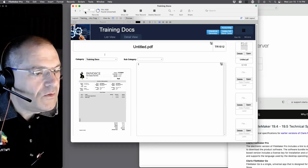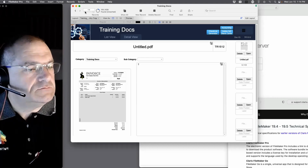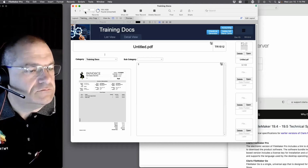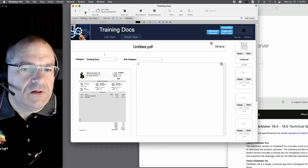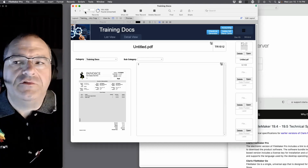Yeah, I think that's something that's new to Monterey and iOS 15, that introduced those features that we're just leveraging. Yeah, there's macOS and iOS. Yeah, there's been some amazing new features from Apple.